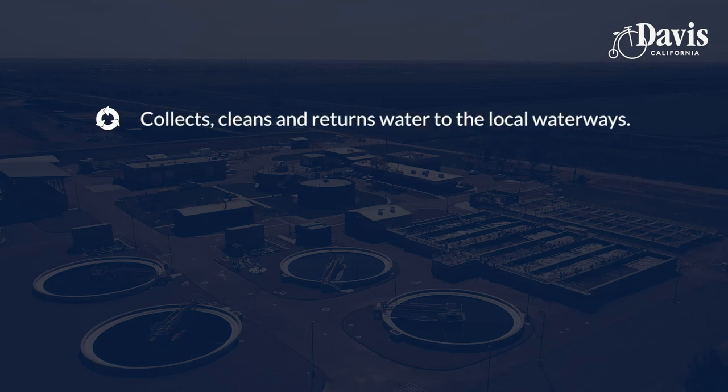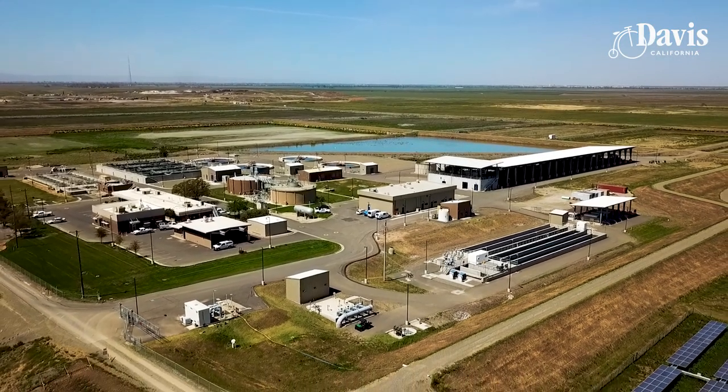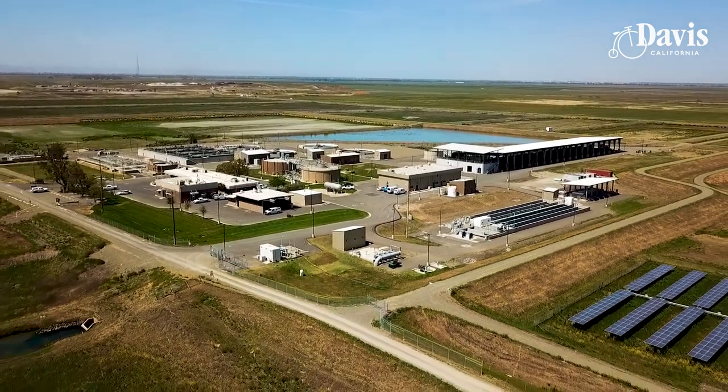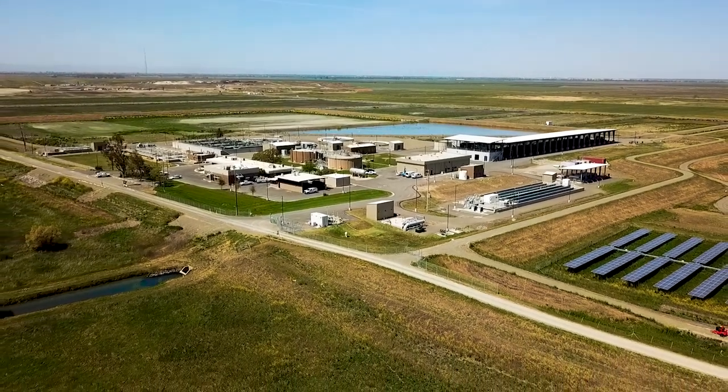Now you know how the City of Davis Wastewater Treatment Plant collects, cleans, and returns water to the local waterways, generates its own power, and recycles solids to create organic materials that aid in composting at the landfill. The City of Davis is committed to providing reliable wastewater services in the most innovative, safest, and economical means possible, while protecting public health and the environment.